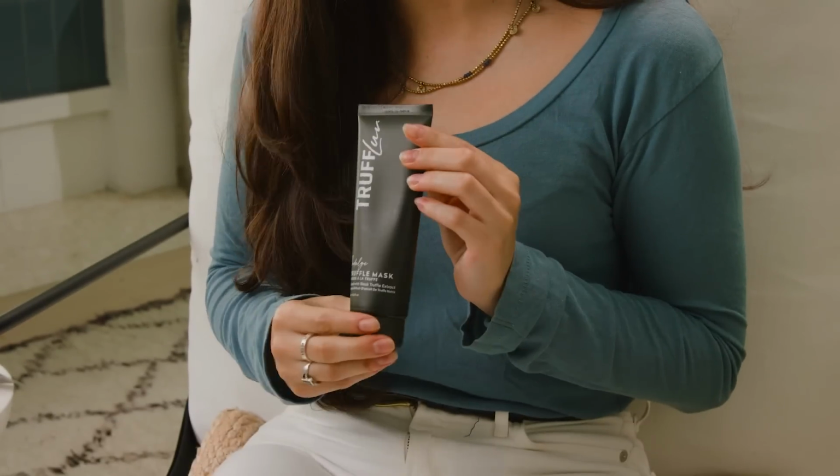I feel like I'm gonna use this and I'm just gonna bounce around at Christmas time and people are gonna be like, oh wow, it smells like sugar cookies. I'm gonna be like, no, that's just me.